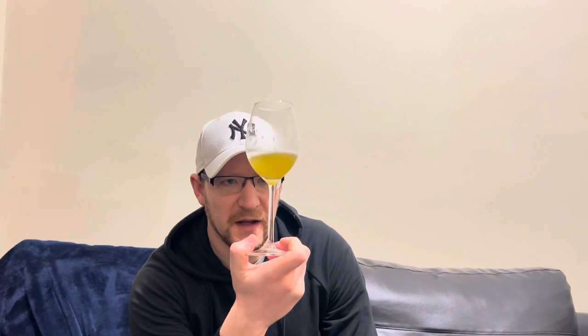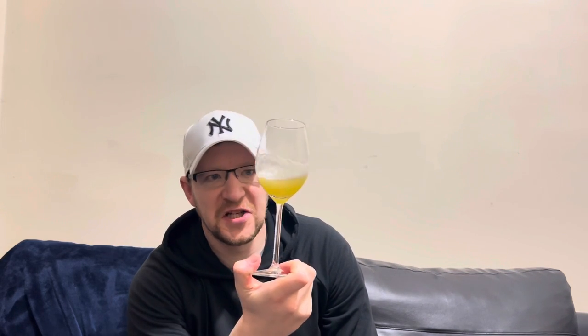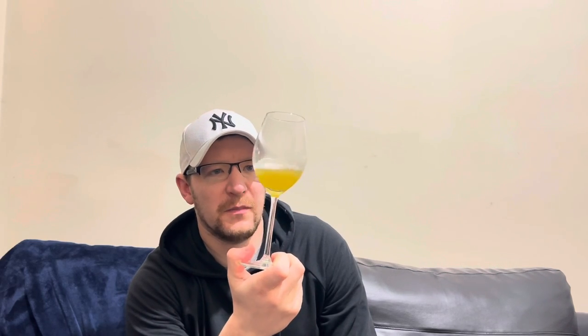Starting to separate a bit at the bottom there. And I did shake it like I had nothing to live for. I shook it like no tomorrow. That's what she said. But yeah, it's still separating a bit there at the bottom. But it's okay. Just give it a little swirl and it sorts that out.